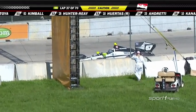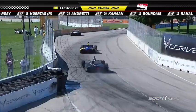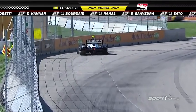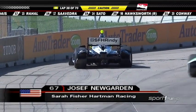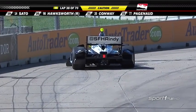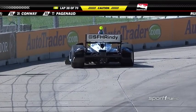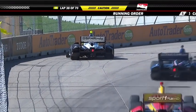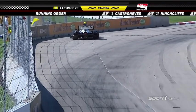Oh, trouble. Joseph Newgarden. Are we going to be okay to continue, Joseph? No, we're not. I got brake lockup and locked it up into the corner. That is at the end of that long backstretch in turn 7. Yeah, it has rearranged the left front corner. He went straight and hit something hard, but he's okay.